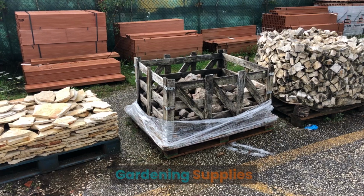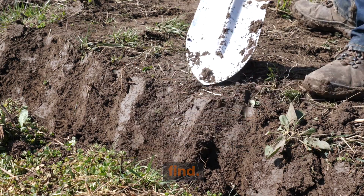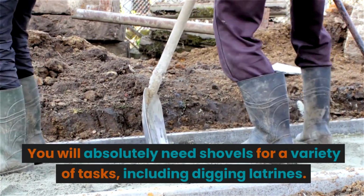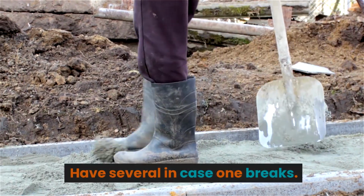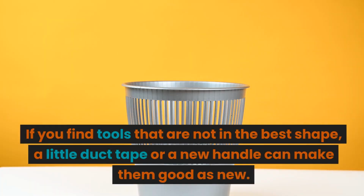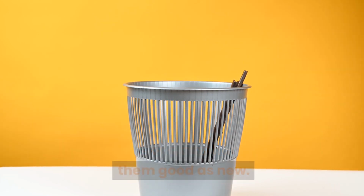13. Gardening supplies. Shovels, rakes and manual tillers are a lucky find. You will absolutely need shovels for a variety of tasks, including digging latrines. Have several in case one breaks. If you find tools that are not in the best shape, a little duct tape or a new handle can make them good as new.